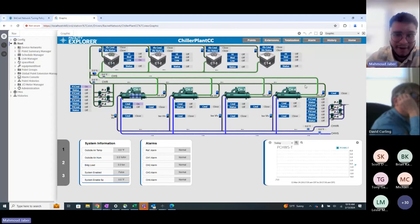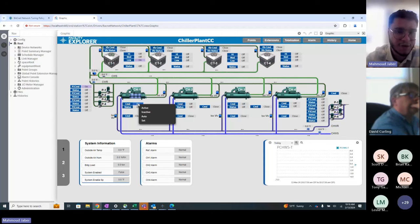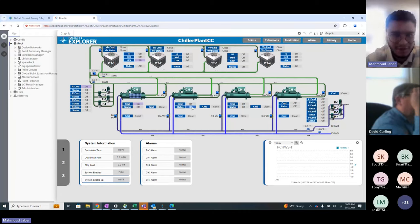As you can see, this graphic has 4 chillers. Chiller 2, 3, and 4 are currently off. Chiller 1 is on, and I know that because I have flow running through it. They're also, like I mentioned, fully interactive. I can command this chiller from on to any other state I want. It's currently active. I can set it to auto, set, or put it in active. I can do the same thing with chiller 2, 3, and 4.